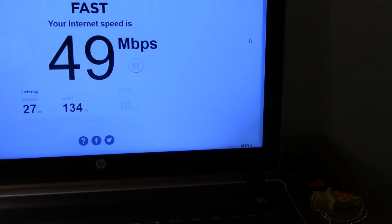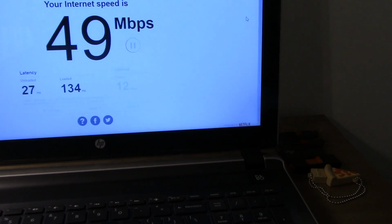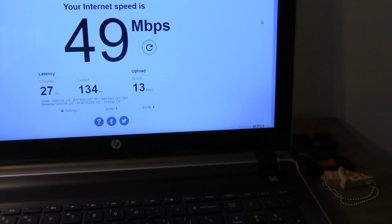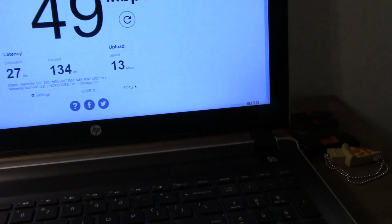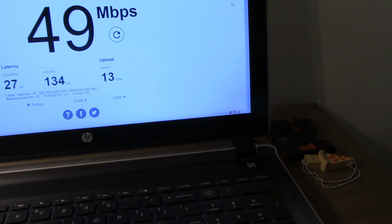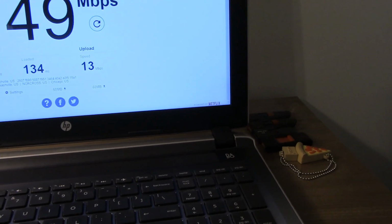On the upload part, which is still running, it looks like it's going to be 12. No, it's actually 13. So let me correct that. Let's see. Upload 27 milliseconds. Loaded 134. Speed 13 megabits. But the download is 49. This is what Netflix uses for a speed test.